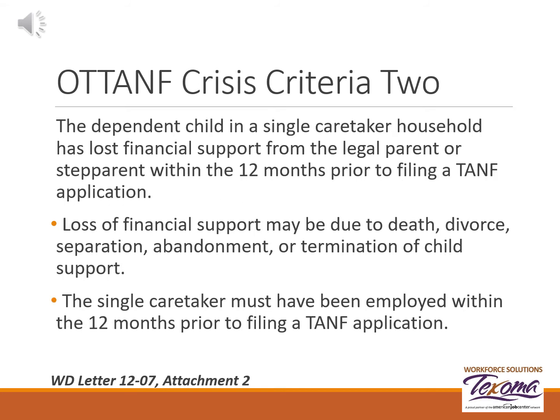One-time TANF Crisis Criteria 2. The dependent child in a single caretaker household has lost financial support from the legal parent or step-parent within the 12 months prior to filing a TANF application. Loss of financial support may be due to death, divorce, separation, abandonment, or termination of child support. The single caretaker must have been employed within the 12 months prior to filing a TANF application.